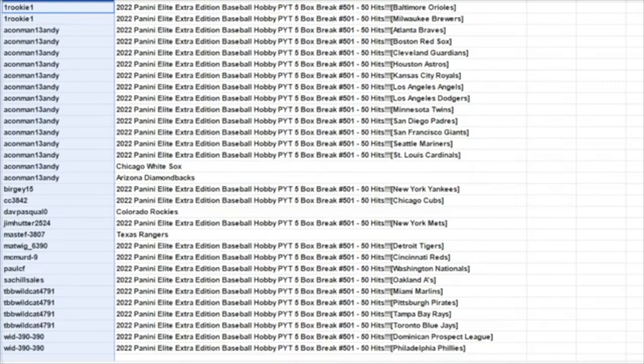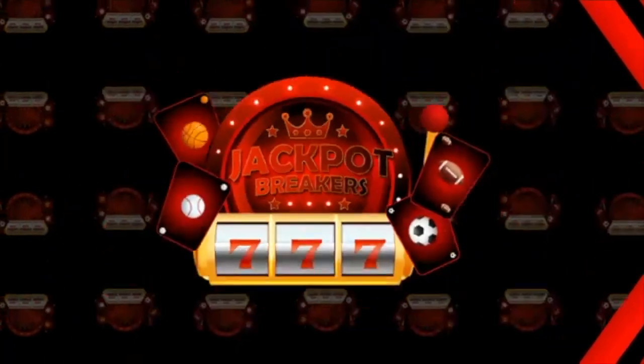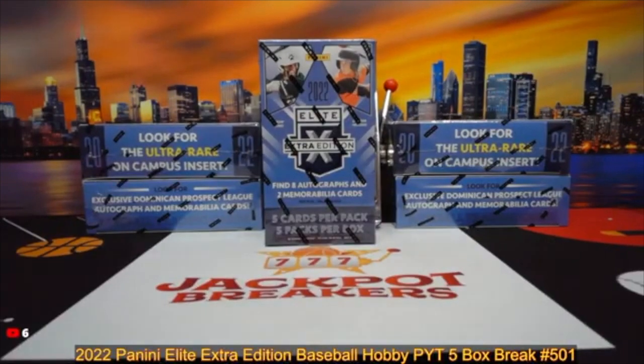All right, here we go. Last break of the night, 2022 Panini Elite Extra Edition Baseball Hobby Box, break PYT 501. Get those guesses in for the player on the last auto out of here. 5 cards per pack, 5 packs per box.